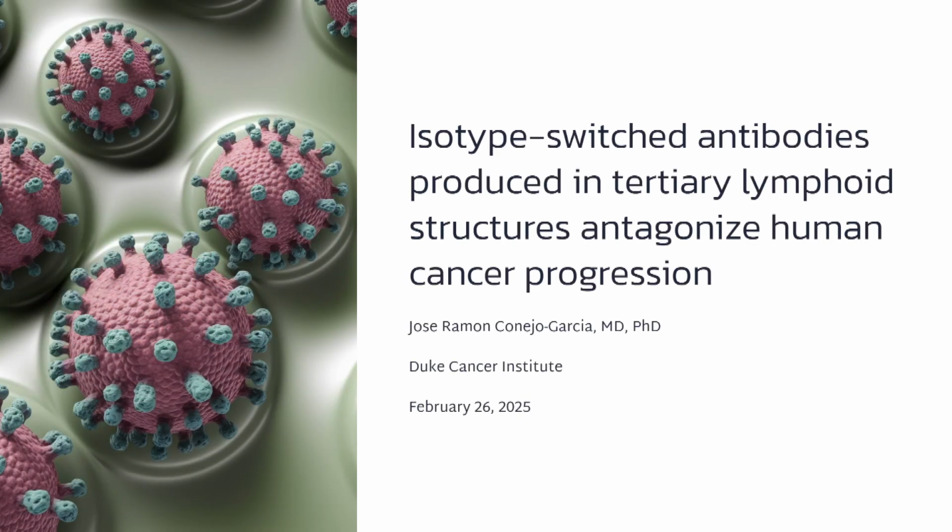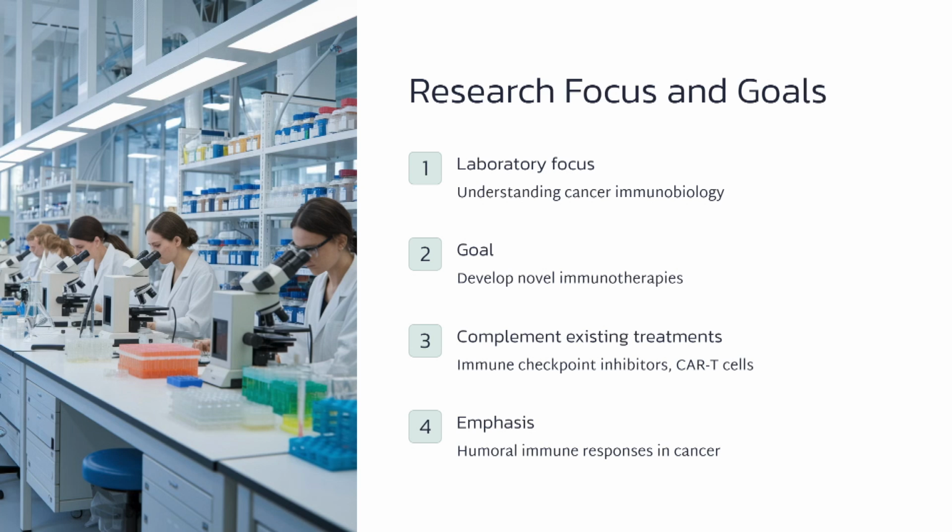My laboratory is focused on understanding the immunobiology of human cancer and using that knowledge to generate novel immunotherapies that could complement the success of immunotherapies based on immune checkpoint inhibitors or CAR T cells. And we are very interested in understanding the humoral response in human cancer, right?